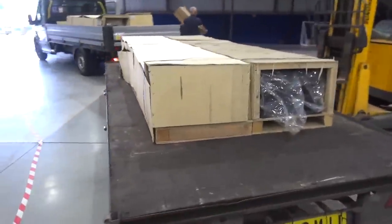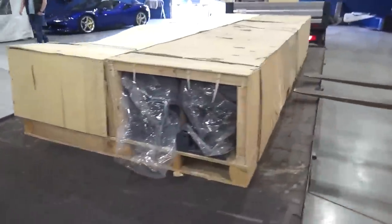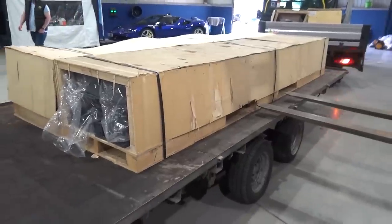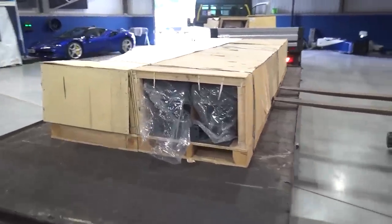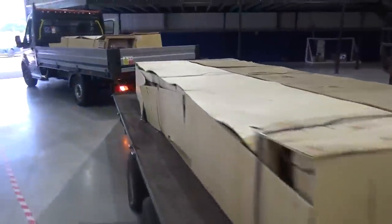Progress, back round to the other side. Exciting progress. We have some lifts that have arrived. The team from Liftmaster are now here. It's time to get unloading. Carefully doing it with the forklift to get all of these unloaded in the barn, laid out into position.